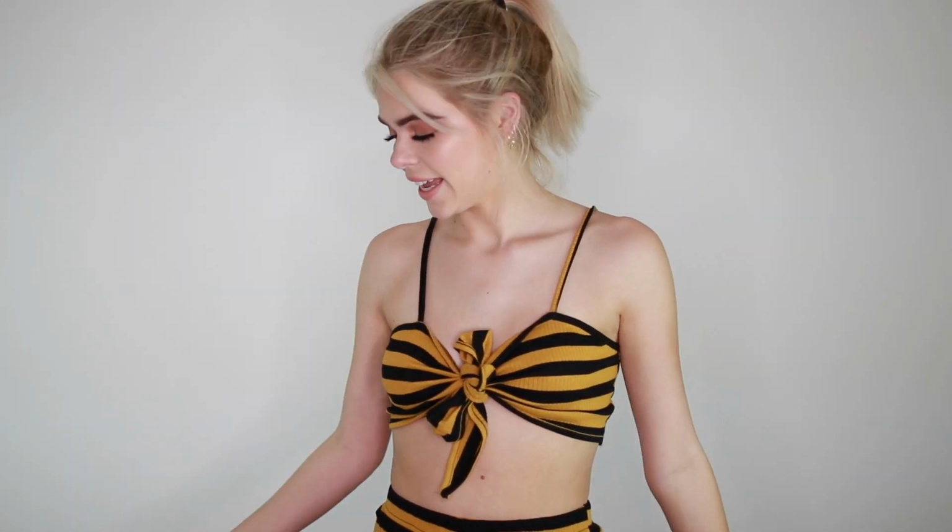Dude, look how cute this is. I love it. We need to shoot it. Send. It's happening. This came together, so it was super inexpensive for two things. And I can make three outfits out of it. I can wear just the top with something, the bottoms with something, or the full piece.